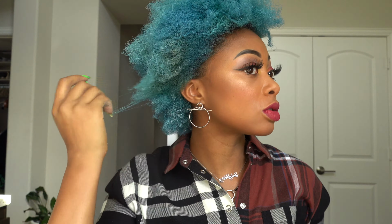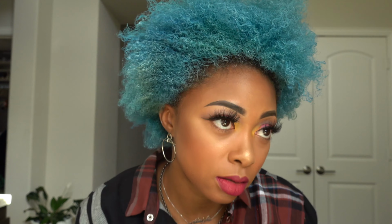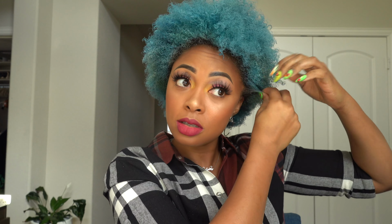And literally, I just do this until all the white stuff is gone. You can see my curls forming a little. Making sure I don't have any dry pieces, because that will mess up everything.